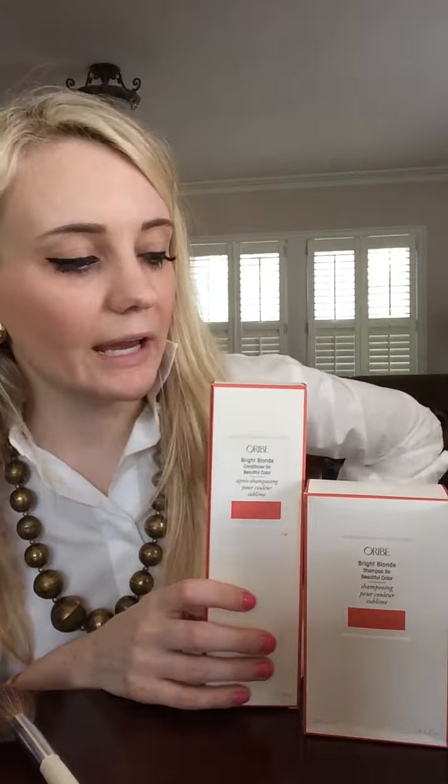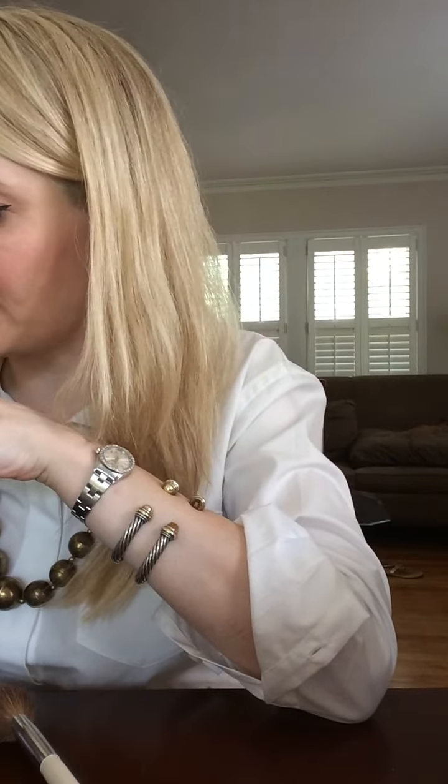If you're a blonde and you want to maintain your color and take away brassiness, this is definitely a good option for you. It is a little pricey. You might want to try to get it on eBay or try a sample first to kind of see if you'll like it, but I definitely recommend it, and I don't think you'll be disappointed if you try it. So, okay. What else do I have in my bag?